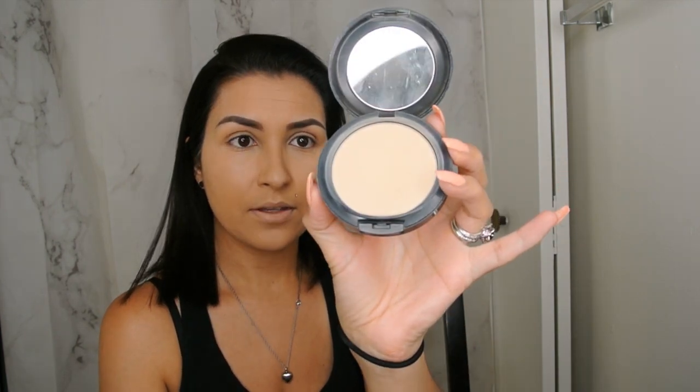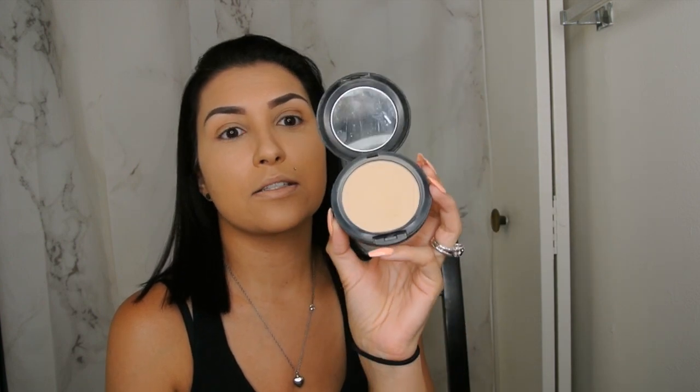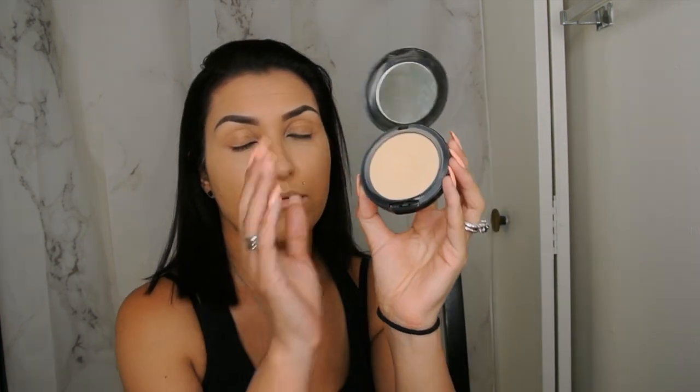Now, my absolute favorite one that has color to it and a lot of coverage is my Studio Fix powder. This one is my go-to. It's an NC20. I know it's a little bit on the lighter side, but I really love to use this more in the center parts. And then I go in and contour with something darker, or bronzer. But this is what it looks like. The price point is about $28. I absolutely love it. It's so worth it. It lasts me about 6 months, and then I just go get another one.